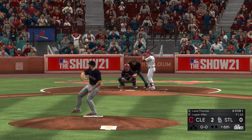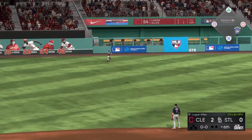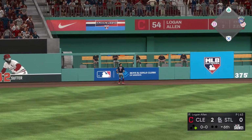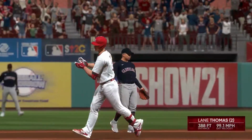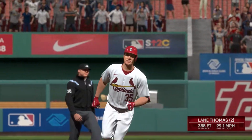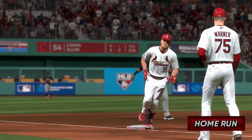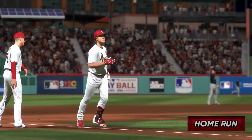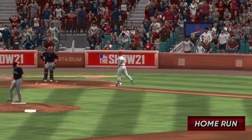Cardinals looking to bounce back here in the bottom of the 6th. Lane Thomas will lead us off, and he will connect on a changeup first pitch that's flied to left, and it just keeps carrying and actually clears the fence. Lane Thomas with a leadoff home run, his 2nd homer of the season, and I did not think that one would get out. Did not know he got enough on that changeup, but that ball just kept carrying, and St. Louis gets on the scoreboard. They cut the lead in half.